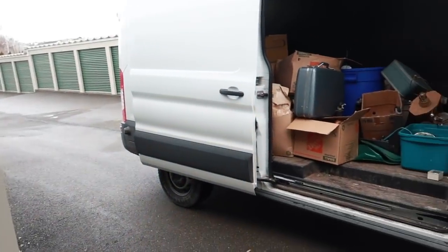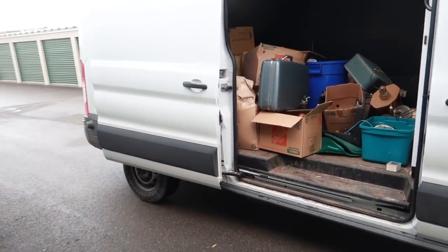This should probably take me about an hour to clean out the rest of this. I've probably been here about 2.5 hours, 3 hours. Probably taking another hour to unload all that, drive where I need to drive, throw another hour on it. Getting kind of cold around here.